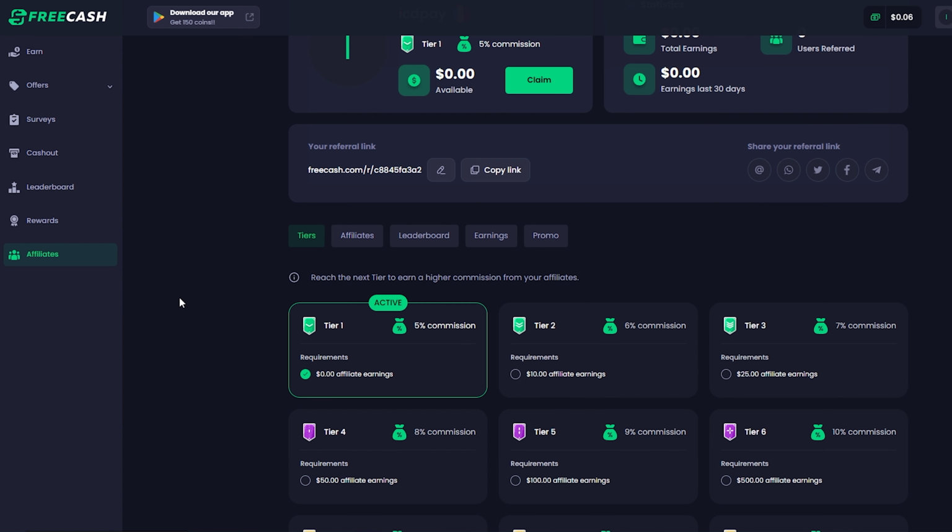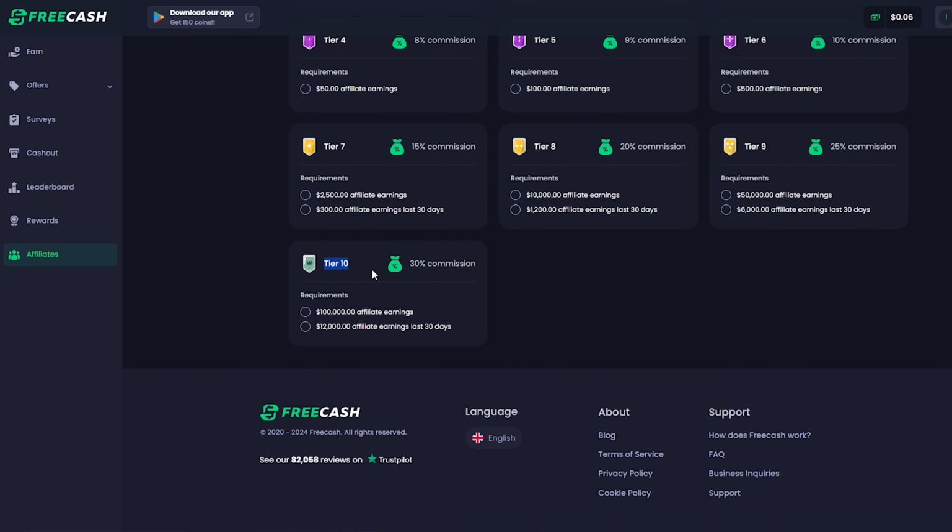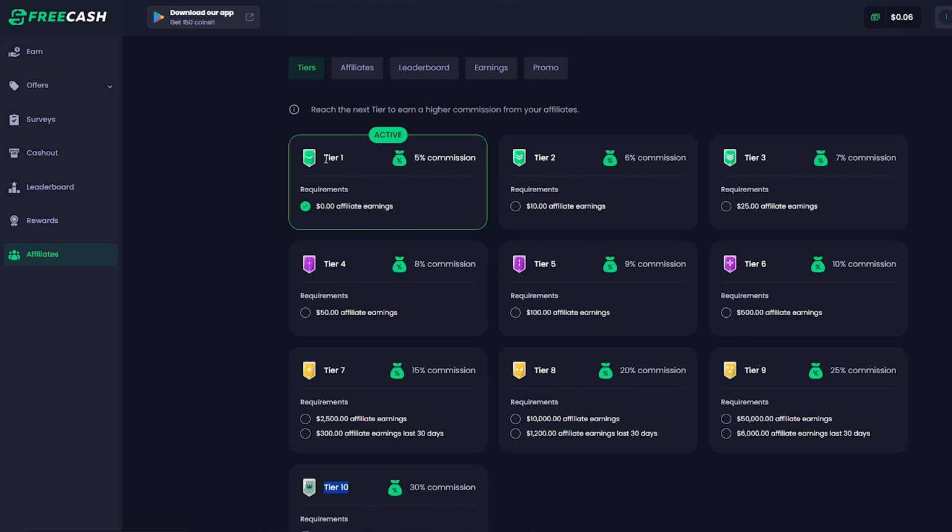Now let me tell you more about their affiliate program. The affiliate program is 10 levels deep. From your first referred tier, you will get 5% commission. From your second tier, you will get 6%. From your third tier, 7%. From your fourth tier, 8%. From your fifth tier, you will get 9% commission.